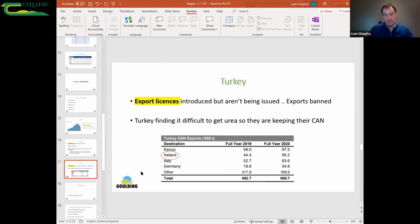Turkey, not a known fertilizer nation, I suppose, but I just tried to put in a little table here to give people an idea of how important it is. And surprisingly, when we dug into the research on this over the last few months, you wouldn't have thought this. So they've put in what they call an export license. They didn't call it a ban, but the licenses are not being issued. Therefore, the boats are not allowed to be exported. Ireland is suffering from this at the moment. There were a few boats lined up for Ireland, probably in the region of 20 or 30,000 tons. They will not come. Effectively the contracts have been declared null and void over the last number of weeks.